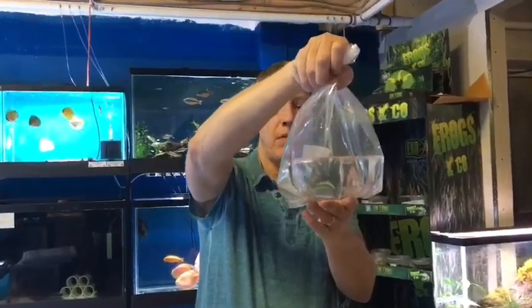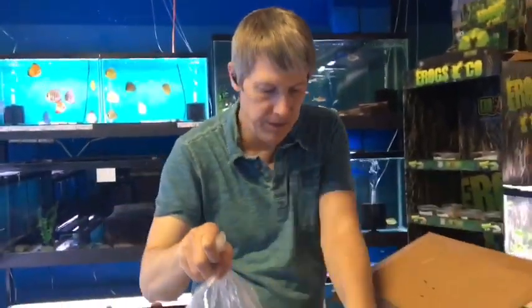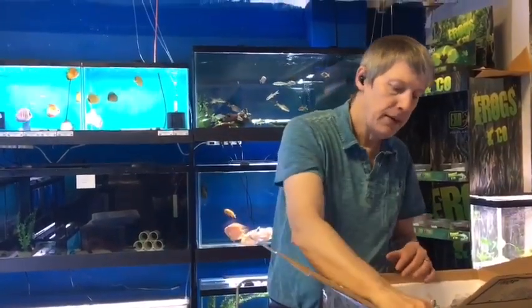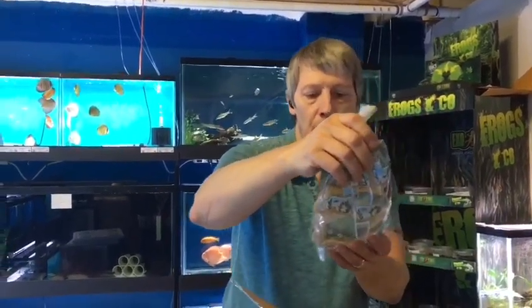Pygmy spotted rasbora. That's the three-spot rasbora, another Boraris maculatus. Again, nanofish. Love our nanofish here. Our nano section still has a few things to get moved, but it's getting close to complete.